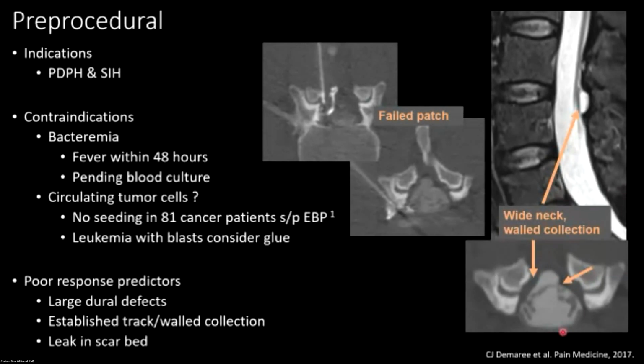Why do we do blood patching? Well, it's because when we're looking for a CSF leak, which is a topic near and dear, so post-dural puncture headache and spontaneous leaks, the main contraindication to blood patching is any hint of bacteremia. So any patient with a fever in the past 48 hours or pending blood cultures or a suggestion they may be infected, it's really not something you want to do.